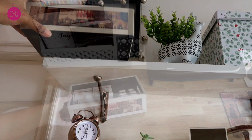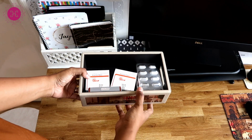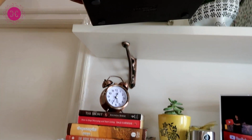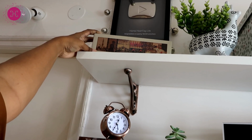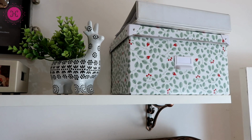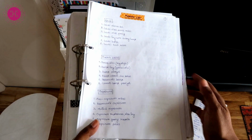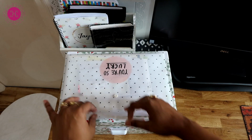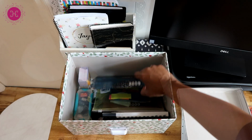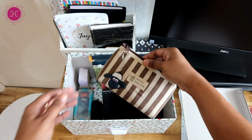Moving on to the top shelf, here in this beautiful leather tray, I have stored all my medicines, vitamins, etc. I spend a good chunk of time on my desk every day, so I believe it's always better to store things where you actually use them. I got this ceramic planter from Home Center, and this one is my home management binder. In this folder, I keep all my loose papers. And in this box, I have kept extra pens, extra notepads, a few memories.